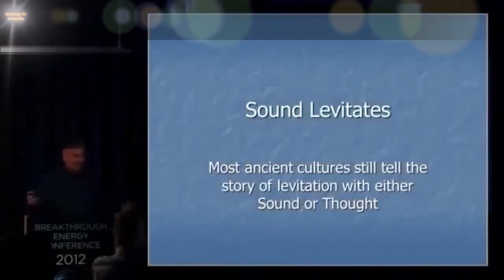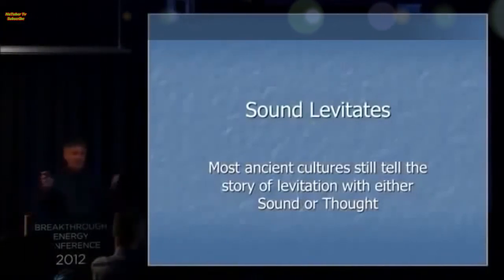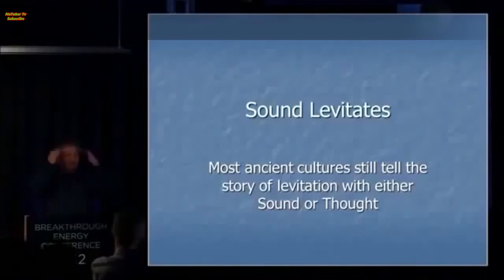Sound levitates. All ancient cultures talk about levitating things with sound, not just sound, but also with mind and thought. Now, we hear about it all the time, but until you see something being levitated by sound, it's difficult to comprehend.